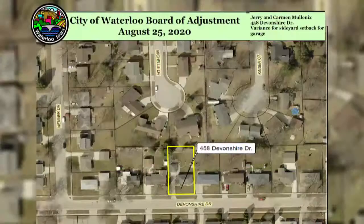The applicant is requesting approval of the setback variance to allow for an attached garage on the west side of the house. The property is located along the north side of the 400 block of Devonshire Drive, west of Amesboro, right? The property in question, as well as all other surrounding properties, are zoned R2 1 and 2 family residence district and have been zoned as such since the adoption of the zoning ordinance in 1969.